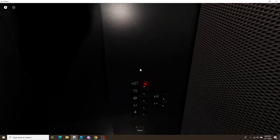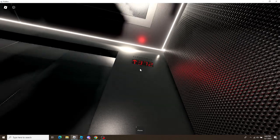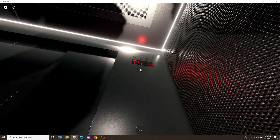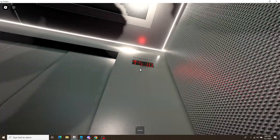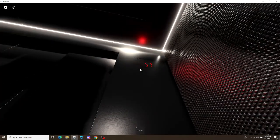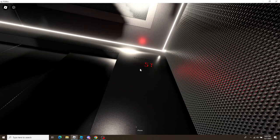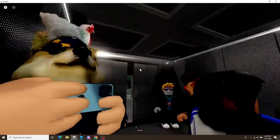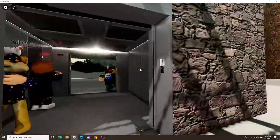Wait, let me get the computer. The other one jolts way more. Yeah, there's two banks of elevators. You get the other one. Wait, do you guys know what ST stands for? Street. Street, oh yeah, that's what I was about to say.